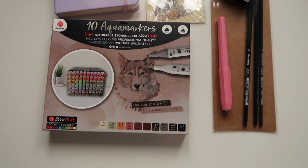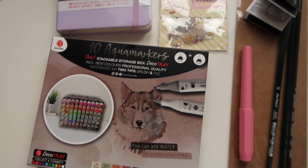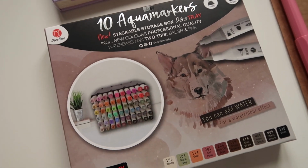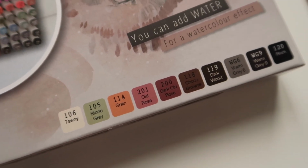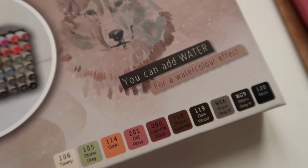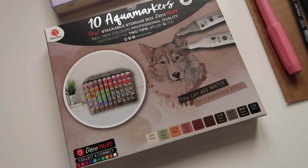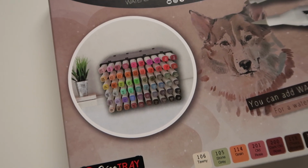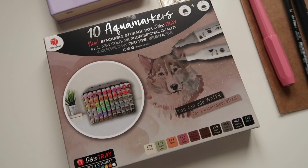I have some more art supplies to show you. I'm just going to sit down. I found these in the range and I thought they'd make a really good video testing them out. I've got this set, with really earthy colours, so right up my street. Apparently you can add water for a watercolour effect, and they did lots of different sets of them. What's really cool is you can click them together and make an actual pen display, which I thought was pretty neat.